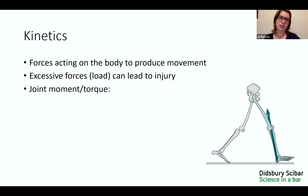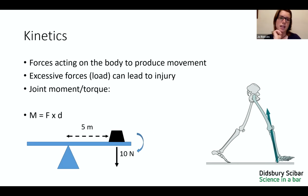And a variable we look at a lot of the time is something called a joint moment, or torque, and this is the force combined with the moment arm, or the distance from the load to the axis of rotation. So if you think about a muscle acting at a joint in terms of a seesaw, you have a load here, say 10 newtons, and then the point at which the muscle is attached and rotates the joint. You would combine this moment arm, or this distance, with the force. So in this case, you'd have 50 Newton meters. So this will be an important variable in a lot of research, such as ACL loading and ACL injury research.